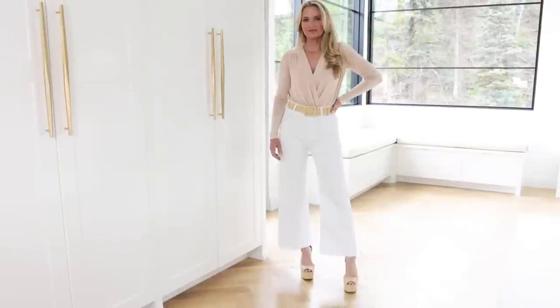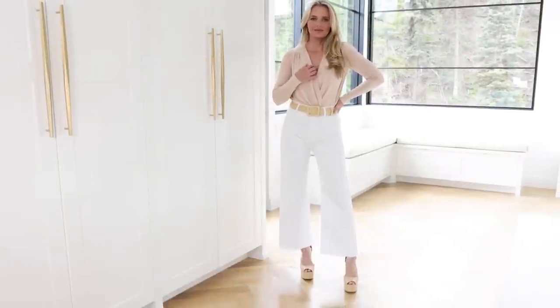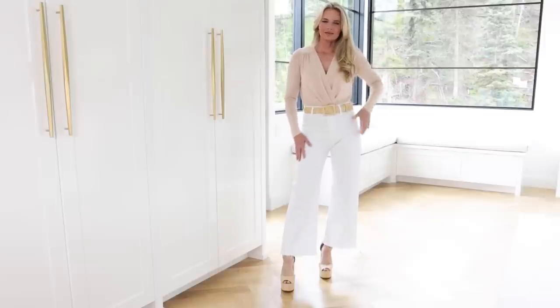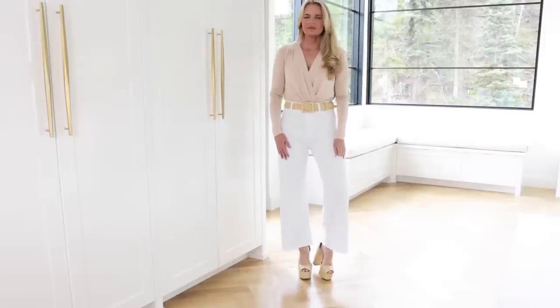Okay, now let's get more into traditional tops versus tees. The first one I want to show you is actually a bodysuit that's wrap front. Wrap front is such a flattering cut on so many different body shapes, particularly with women with larger busts. You've got that nice elongating V-neckline. The fit is quite fitted. The fabric is interesting because it doesn't wrinkle. It's very silky on the skin.